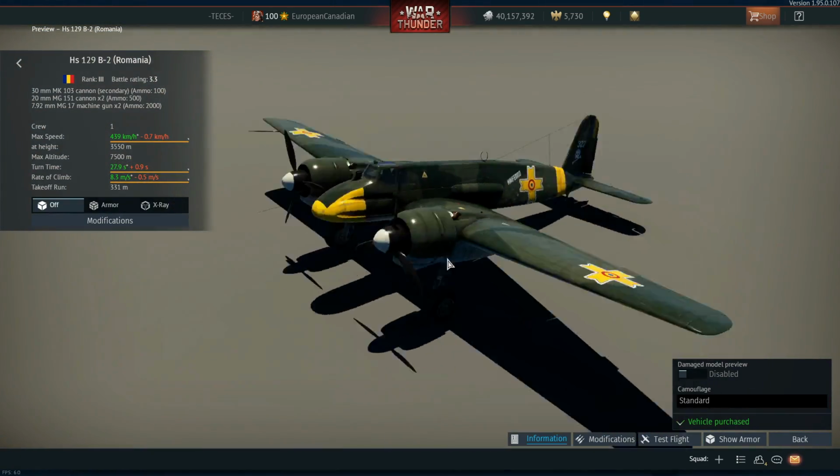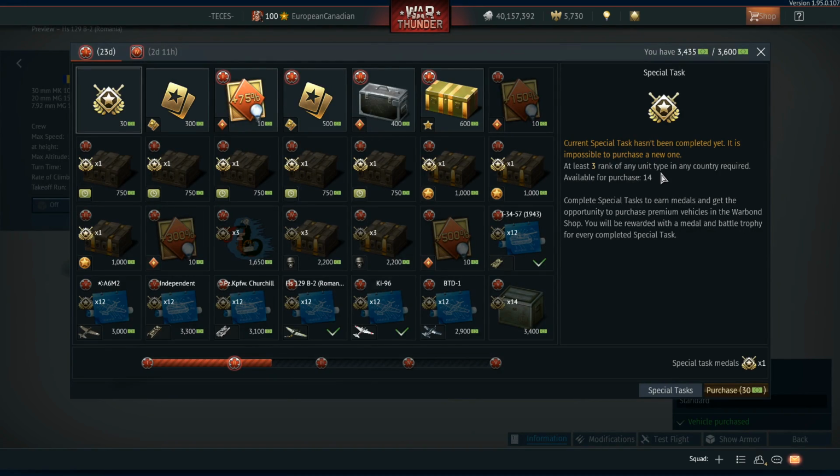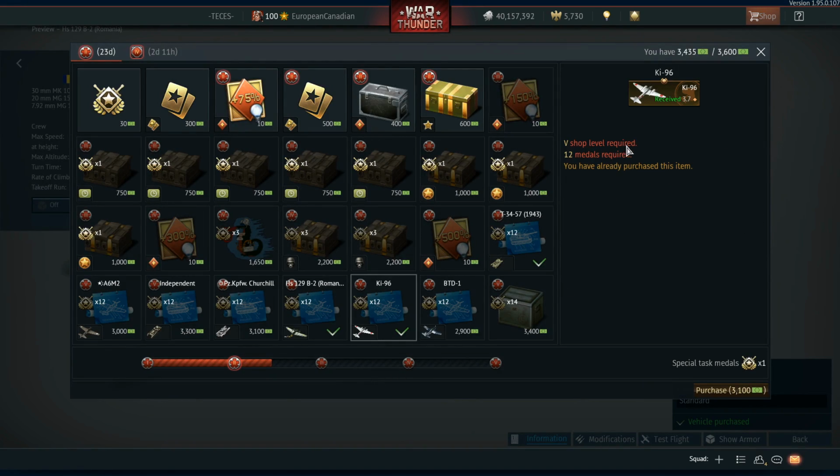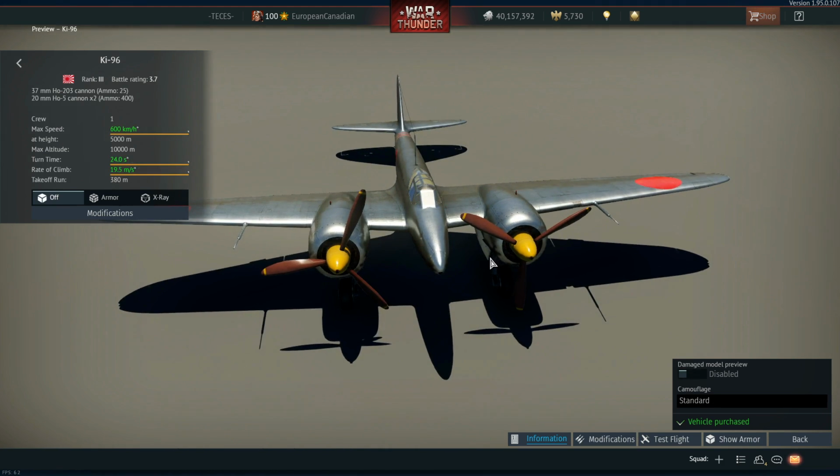Do a bunch of damage to whatever you see. Works best in ground realistic, but is also pretty good in air realistic. Just remember the engines are incredibly weak. The Ki-96 at 3.7, rank 3.